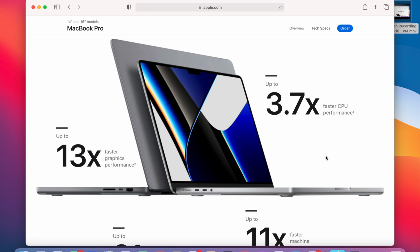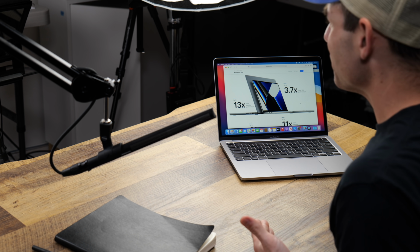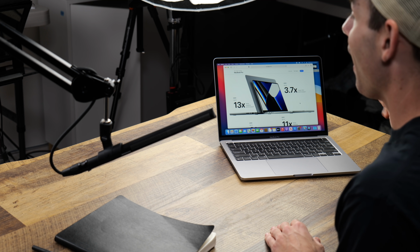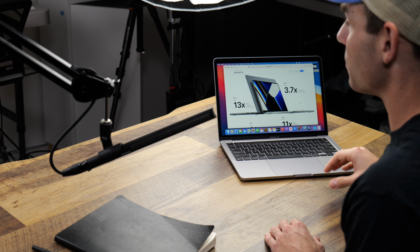You can see here, the numbers that they're putting up on here are wild. And honestly, if we had not seen what came out of the MacBook Air, the MacBook Pro, and the Mac Mini from last year, it'd probably be pretty hard to take this. It'd be hard to say, Apple, okay, you're saying these crazy numbers. Should we actually believe you in this? And I do believe them. We have not yet had a chance to put these up against benchmarks or test them out yet, but they were pretty solidly close last year. I have no doubts that they're telling us the truth now. So you can see we're getting up to 13 times faster graphics performance, 3.7 times CPU performance.